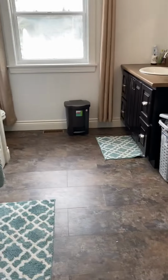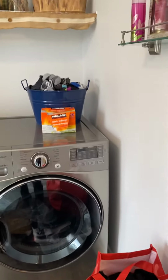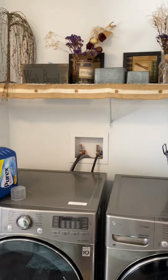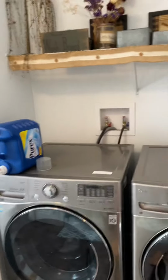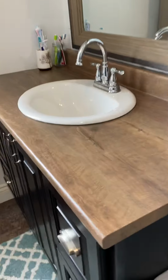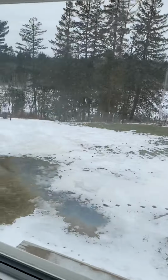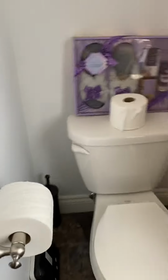I'm going to the bathroom. This is a nice big bathroom. Laundry hookup here. Shelf. You could put cupboards up there if you want to hide some stuff, like laundry detergent. Lots of room for that. Same kitchen cabinets you have, and the countertops all match. The house is fairly new, so it is showing that way.